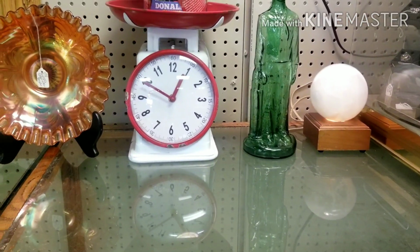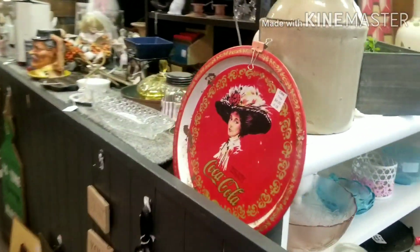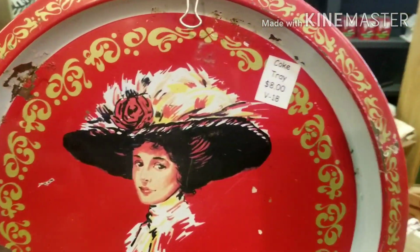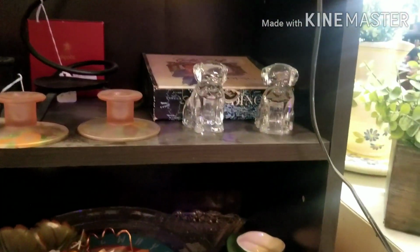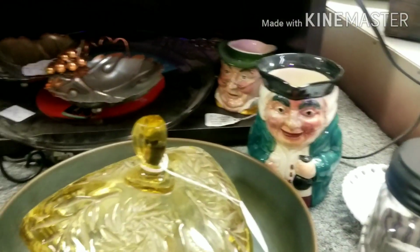Let's see. That's a cutie. Let's see how much you're asking for this. $6.99. That might be something I get. $8. What, Jess? I don't know why, but I love these, and I know they're not worth that much money. Just because they're weird, I guess. $12.50.